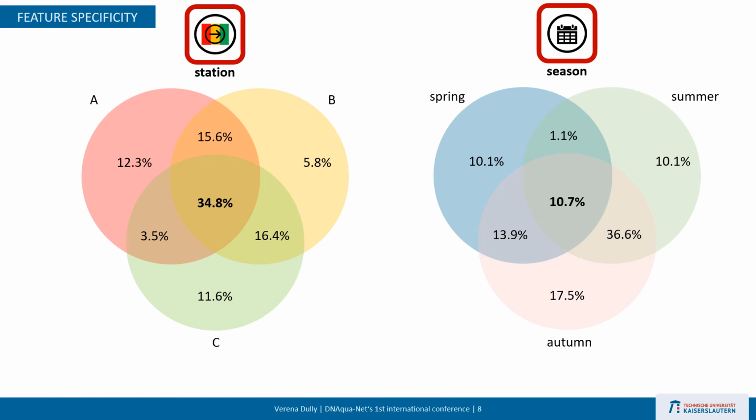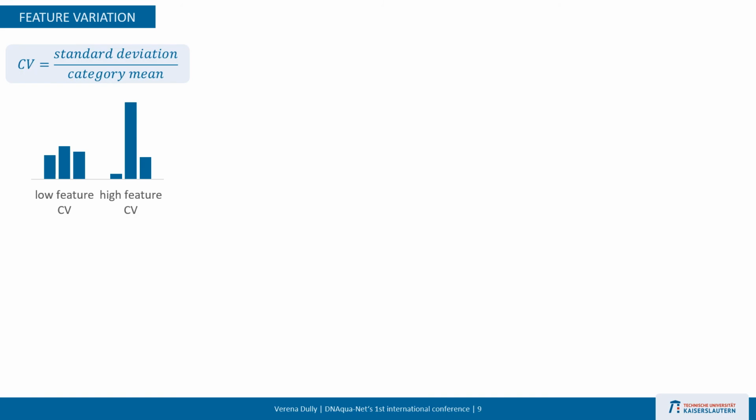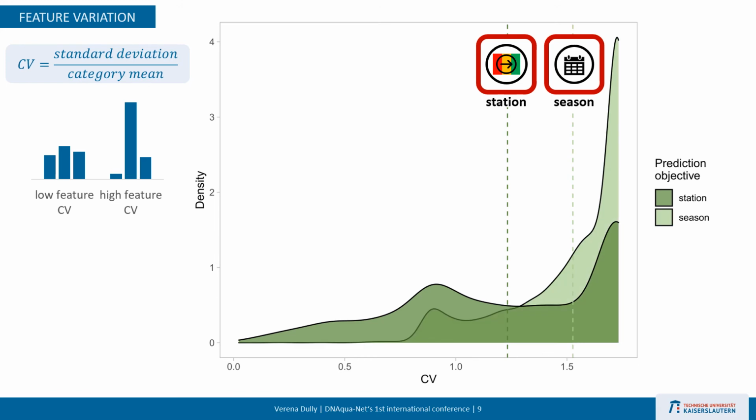Another idea was to look not only at the occurrence of features, but also at the variation of abundance. Therefore, the coefficient of variation was calculated for each feature, first categorized by station and second categorized by season. The CV measures the standard deviation of the feature abundance across the group mean. The average CV of these features categorized in stations is 1.2, whereas the CV based on seasonal grouping is higher. This could also be a hint on further forecasts on how many sequences are needed for making accurate predictions.